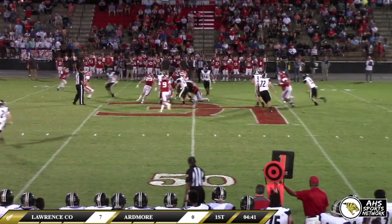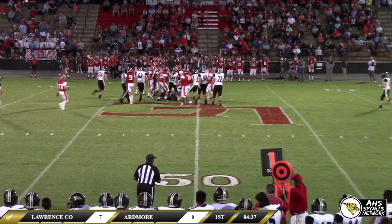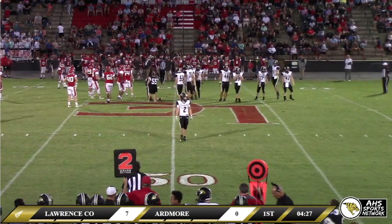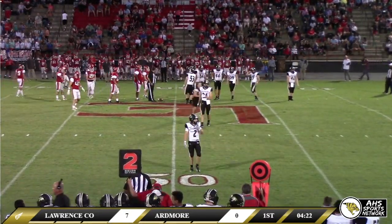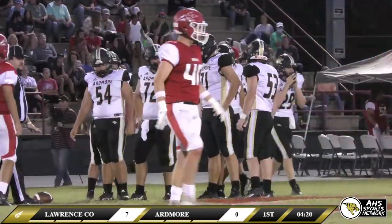The Tigers have got the ball. And now Hillis hands the ball off, and he'll have about 2 yards. I think they're going to give him about 4, Ricky. The ball carrier was Thomas. 42 Colston on the carry. They're going to give him about 3 yards.